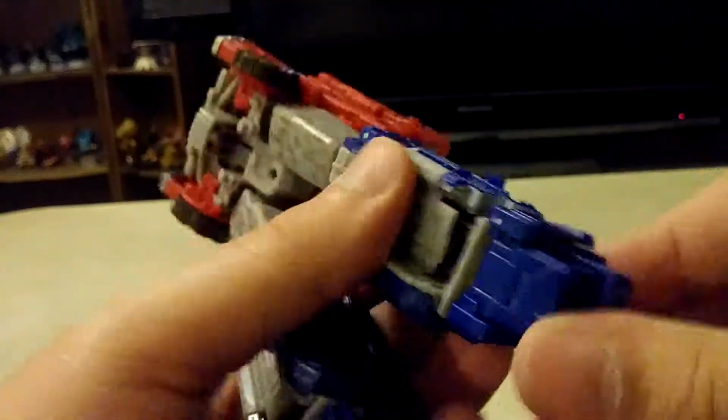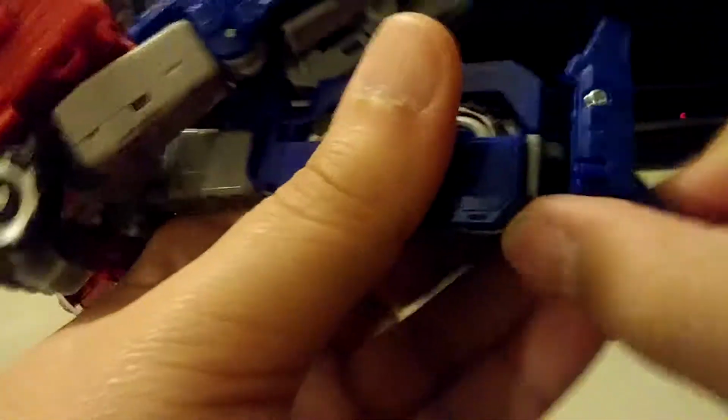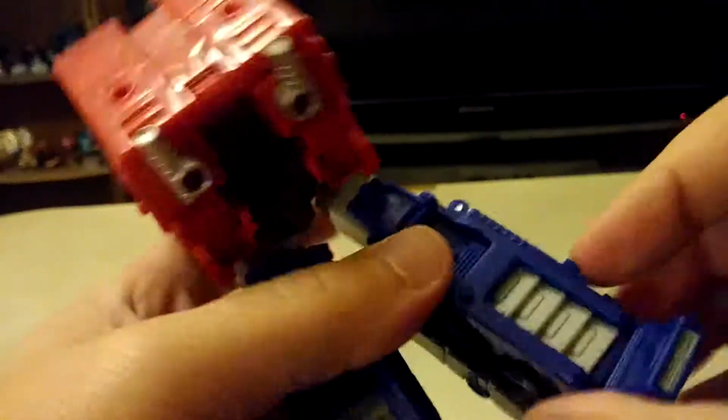Okay, so there are legs. Feet, easy enough. Just open these tabs. There's a foot. There's your other foot.